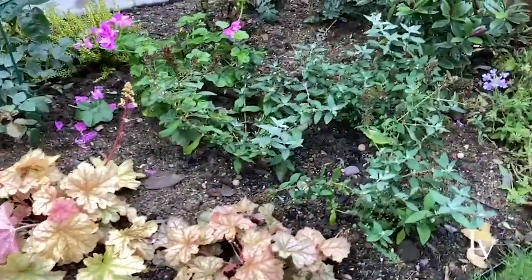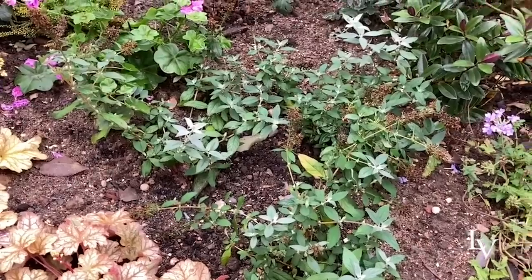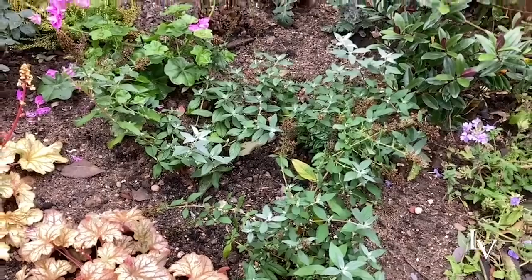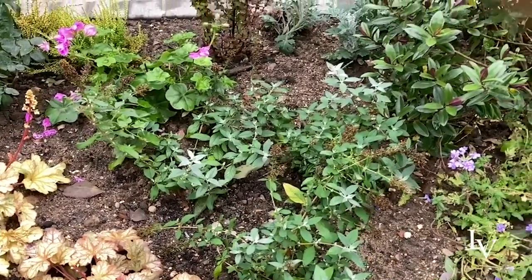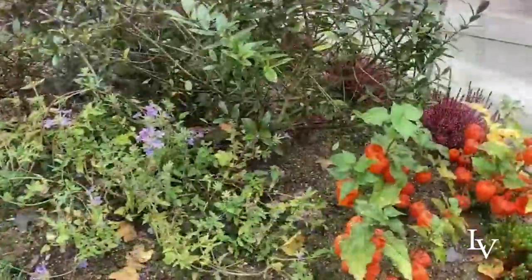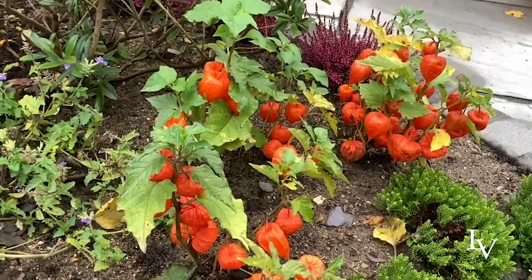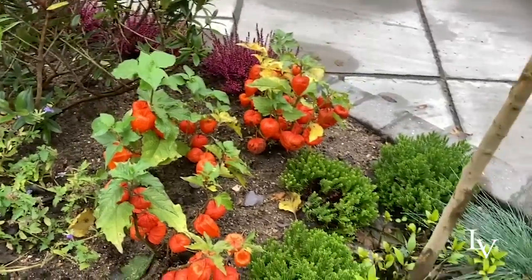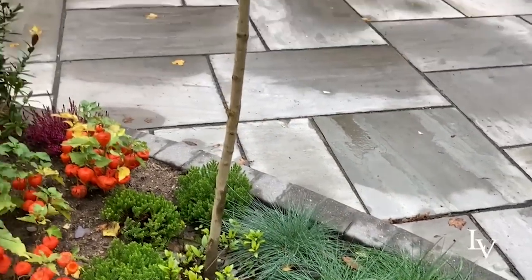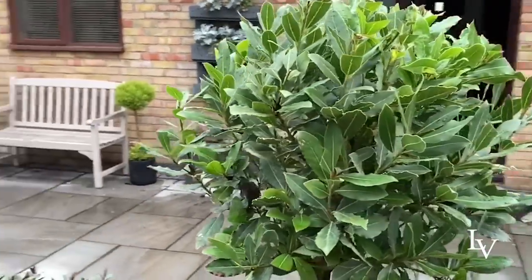Then we have some Dwarf Buddleia. I went to a nursery and got loads of plants on clearance. They were very, very cheap, and they're perennial, so next year they will look lovely. This year, not so good. Here, I've put in some Chinese lanterns, some little hebes, some more grasses, and this is my beautiful bay tree.